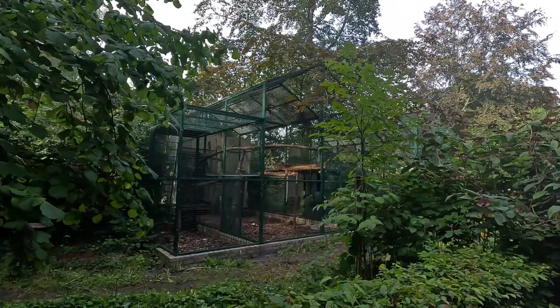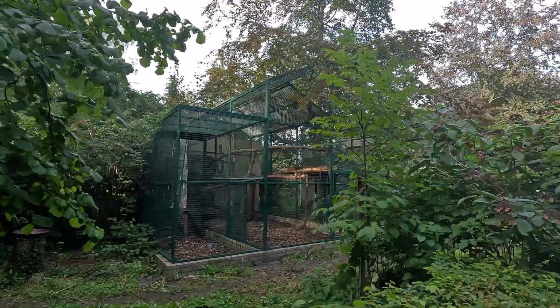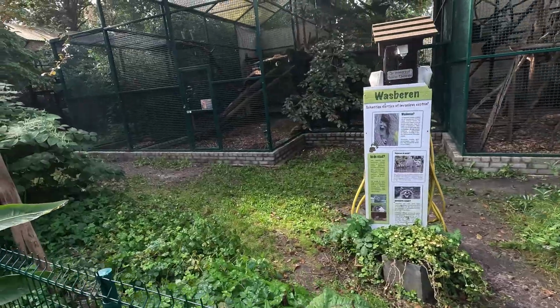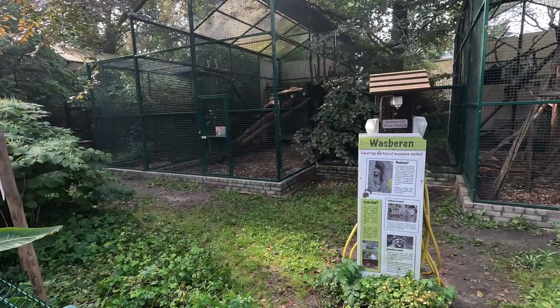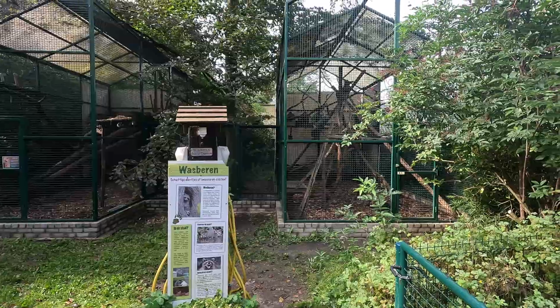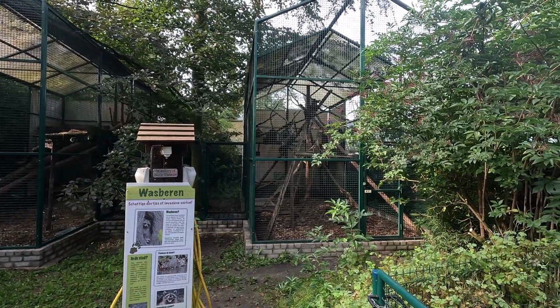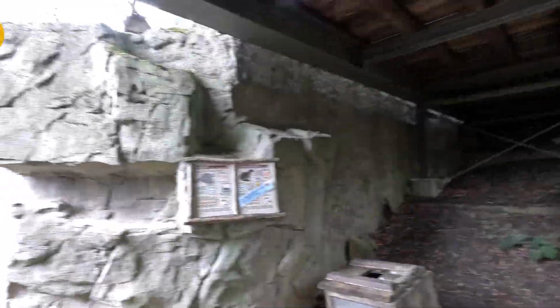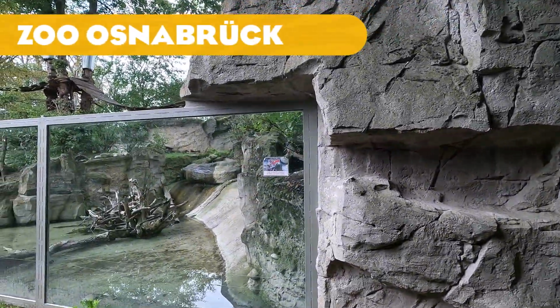This is a rescue, so don't expect something too fancy. It's just a very big metal cage. Lots of verticality here. I definitely do want to commend that. But yeah, being a rescue, it's just getting something that is as good as possible with whatever budget they have, and this is the result of that. It's not made to look nice, it's just made to be good for the animals.